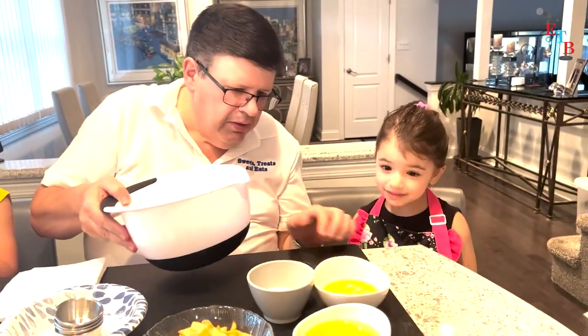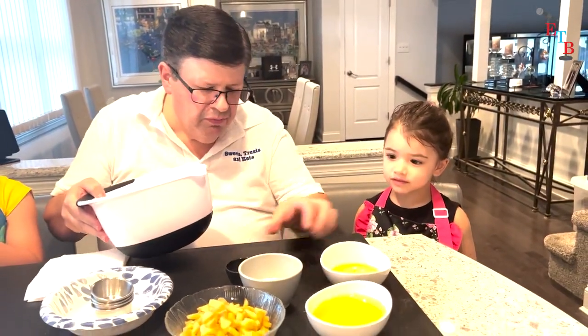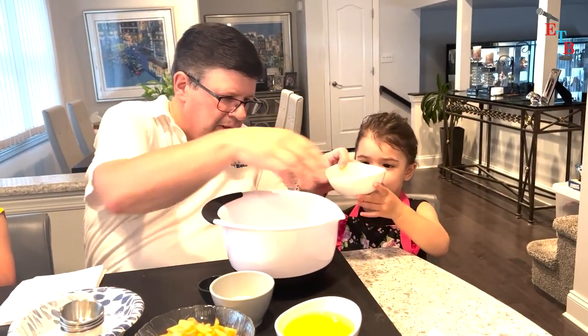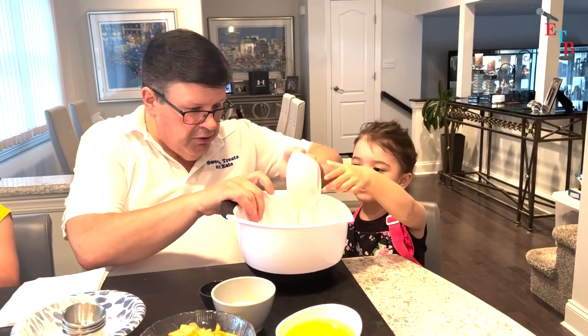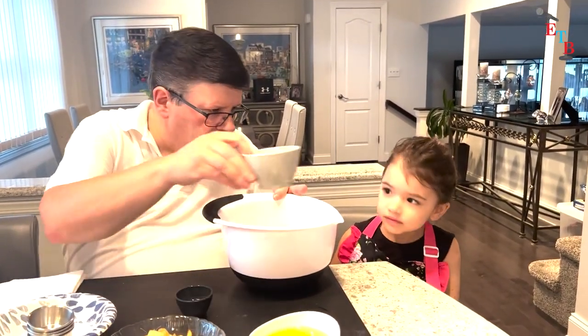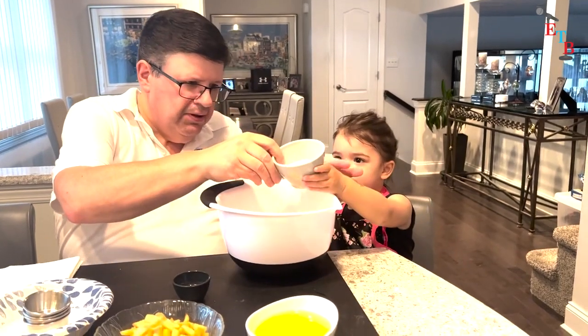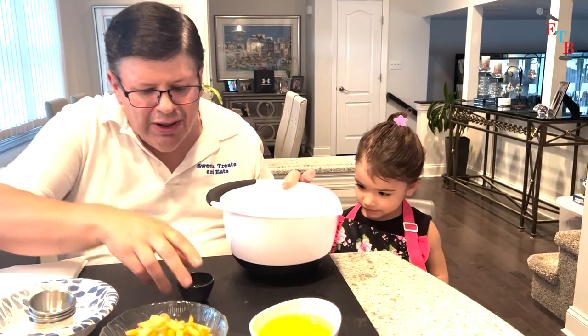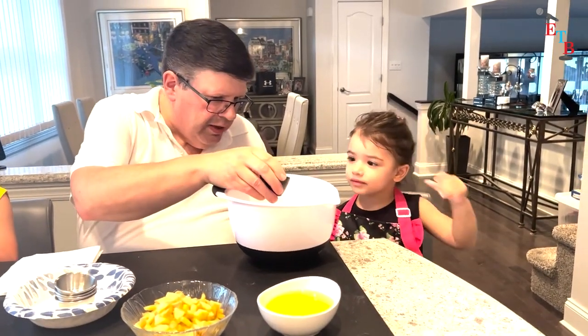ingredients, okay? So over here, we have some eggs. So do you want to help me put that in? Lift it up, and we go. Good job. Okay, now we're going to take some sugar. You want to help me with the sugar? Okay, let's put it in. Good job. And then we have some butter. Okay, you ready?